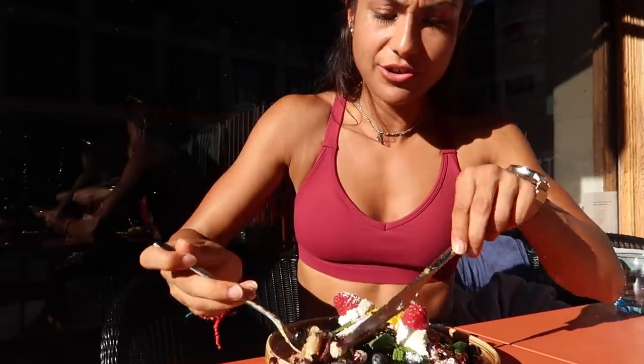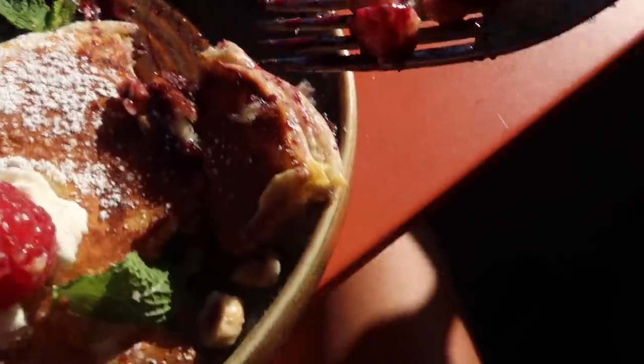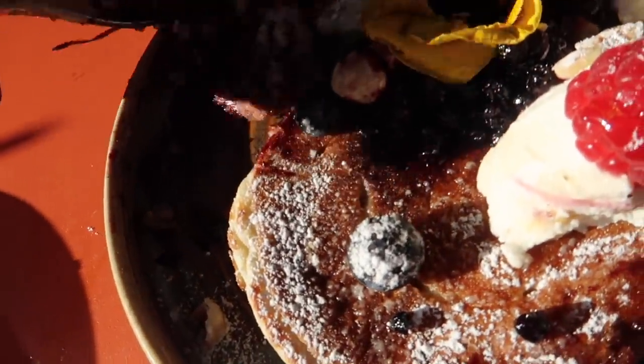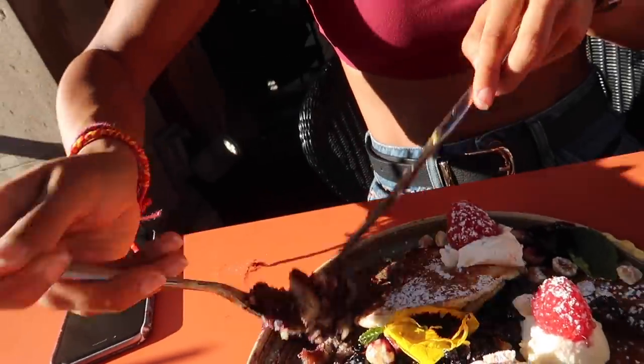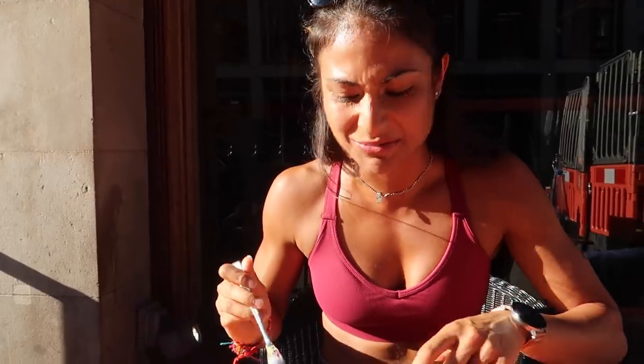Literally amazing. So good. And it's got hazelnuts as well. So hard to pick it up though. So fluffy. Oh my. Hazelnuts. Berries. The fluffiest pancakes on this planet, that I literally can't pick them up. That's how fluffy they are, that I'm like massacring every time. Mm. Oh my god. The best plate, like literally, and I thought that about the other three plates.